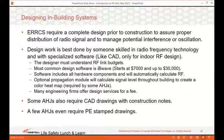If you're interested in purchasing one of these design software platforms, expect to spend at least $7,000 for a light version and upwards of $25,000 for design software with heat mapping. If you don't wish to take the plunge with the expensive software and the skills needed, Westel does provide preliminary design services, though depending on the AHJ's requirement, you may still need to hire a professional if PE stamped drawings are required, or heat maps are required, or CAD files are needed for permit submittal.